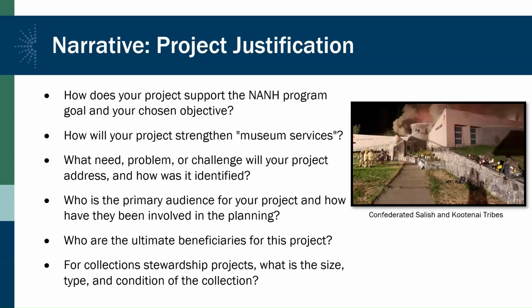Who are the ultimate beneficiaries for this project? Beneficiaries refers to those who are likely to be aided in the long term by your project. They may or may not be the same people as your primary audience. Identify the number of individuals who will benefit from your project in the long term, if you can. Otherwise, describe the characteristics of the beneficiaries you expect to be served eventually by your project. And finally, if your project involves collections, be sure to describe and quantify them.